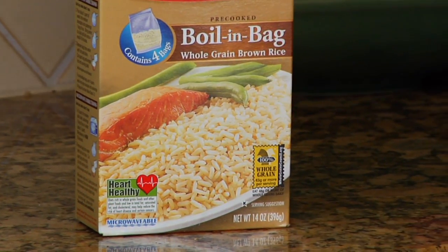And just as a side note here, guys, I also keep the 10-minute boil in a bag brown rice in my cabinet for those times when I'm just not prepared or thinking ahead of time. All it is is parboiled brown rice, which means it's just cooked a little bit before it's boxed so that when you get it, the cooking time is less. But it's still brown rice, it's still super nutritious, and in my book, still a thumbs up.